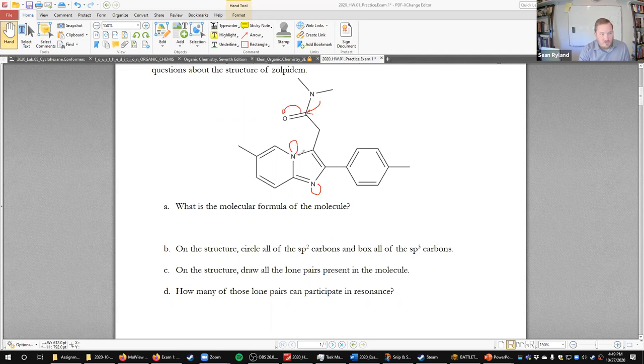This nitrogen, the middle one, the tertiary nitrogen, has a lone pair and no pi bonds attached to it. So this lone pair can participate in resonance, because we could have these electrons move over, these electrons move over, these electrons move down, where we're going to wind up putting a positive charge on this top nitrogen and a negative charge on the bottom nitrogen, or something along those lines. We can draw these electrons moving around without breaking any of our rules for resonance.